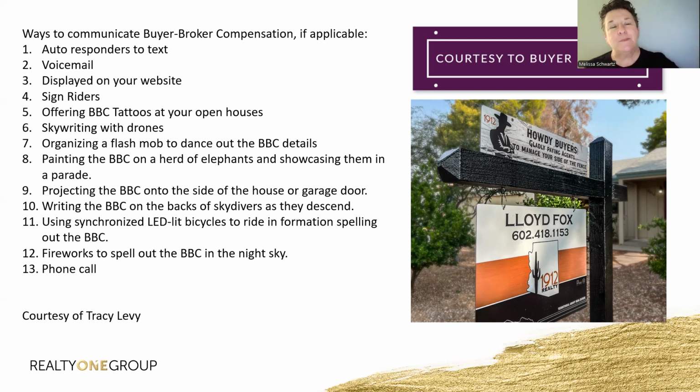So you can display it on your website. There are limitations that we talked about the other day. Sign writers. Oh, look, offering buyer broker compensation tattoos at your open houses. You could do that. Skywriting with drones. Look, you get the point. You can go and do all sorts of funky things, right? And the very last one, and there were like 50 of these, but the last one Leah put up here, a phone call. Pick up your phone, right? Listing brokers, if you are going to offer something on 50 and 51 through your sellers, you better have your phone and you better be answering it. Please answer your phones, right? Exactly. All right.